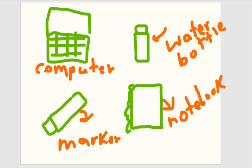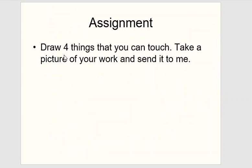Now, your assignment for today is to draw four things that you can touch. So make sure that you draw four things that you can touch. And then after you are done, ask your parents to take a picture of your work and send it to me, okay? I need this for a grade. So make sure that I get your picture of your work.